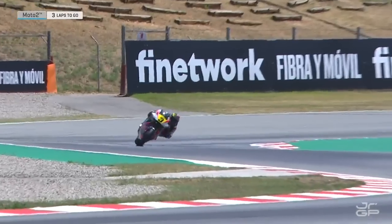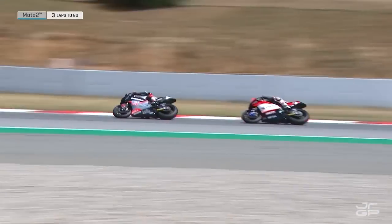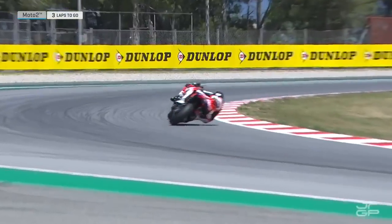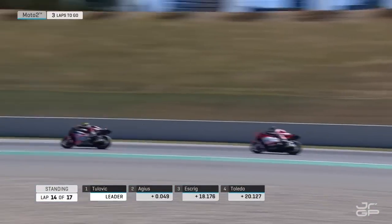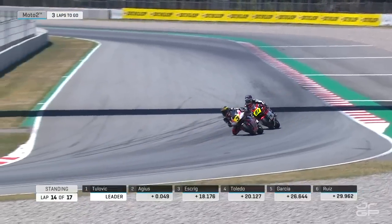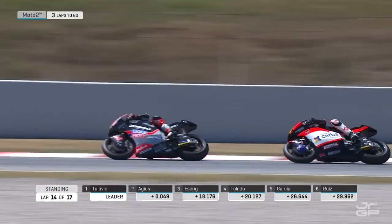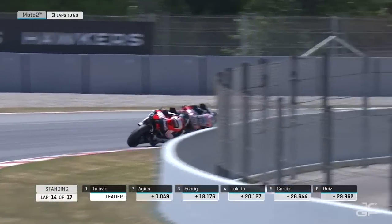I wasn't expecting that. I did see Lucas Tulovic run a bit wide, and I'm not sure, because sometimes the camera can just lead you astray there with what lines the riders are running, but yeah, Senna Aegis making contact there with Lucas Tulovic. But yeah, thankfully all okay. Tulovic didn't go down. Senna Aegis is on the straight and narrow as well. And we've got a fascinating battle here in the first of 2 Moto2 European Championship races.